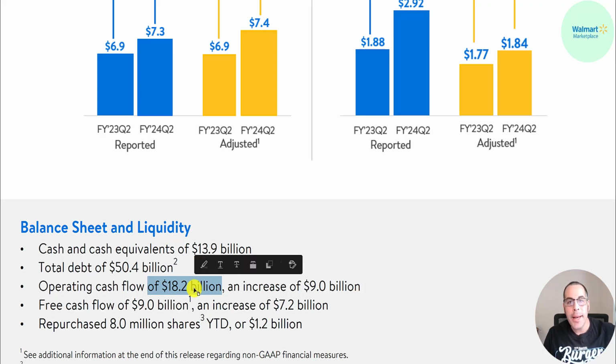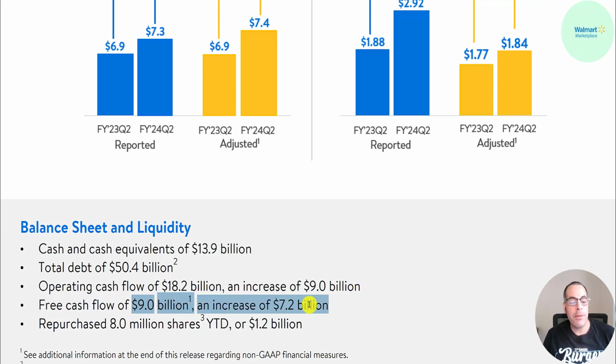Operating cash flow is net income minus the non-cash items on the income statement, adjusted for changes in working capital. It's on the statement of cash flows. We'll look at that in a little bit. That's double from last year of $9 billion. Free cash flow of $9 billion, up from $7.2 billion.